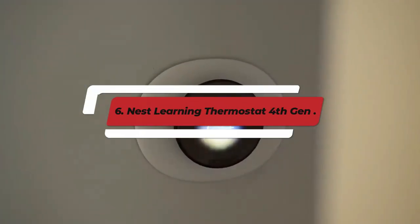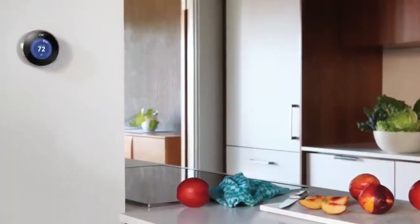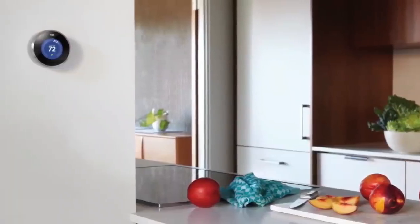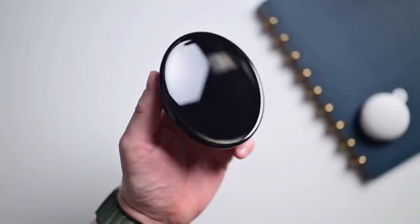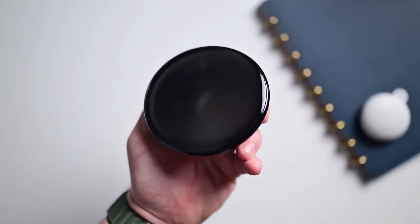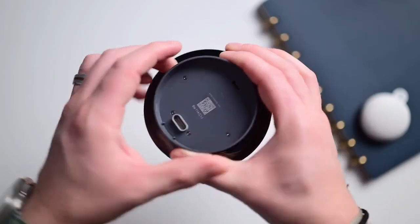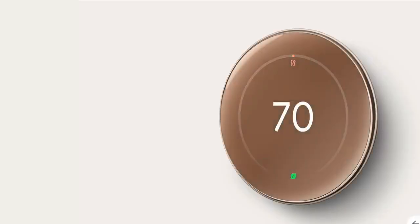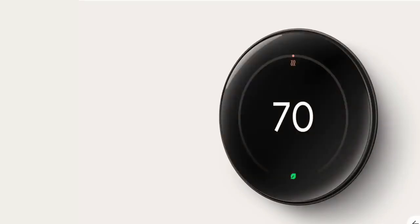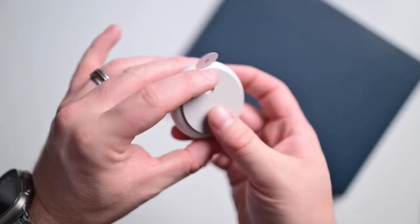6. Nest Learning Thermostat 4th Gen. The Nest Learning Thermostat 4th Generation is a smart home essential designed to enhance energy efficiency while providing ultimate convenience. Its sleek, modern design fits seamlessly into any home decor, featuring a high-resolution display that can be easily read from across the room. One of its standout features is its ability to learn your heating and cooling preferences over time.